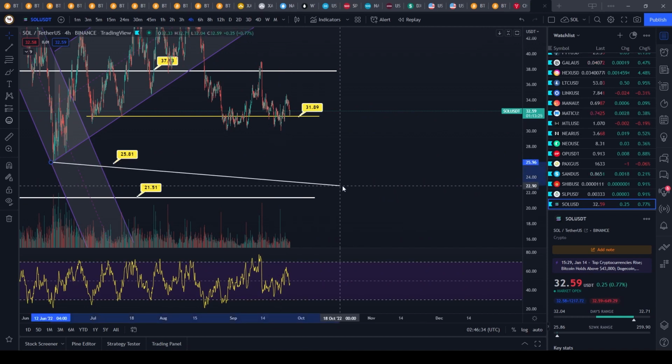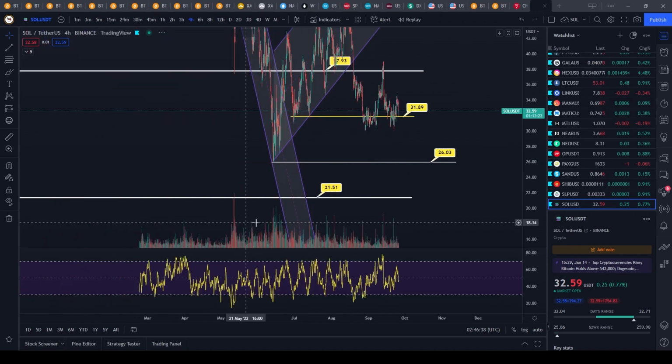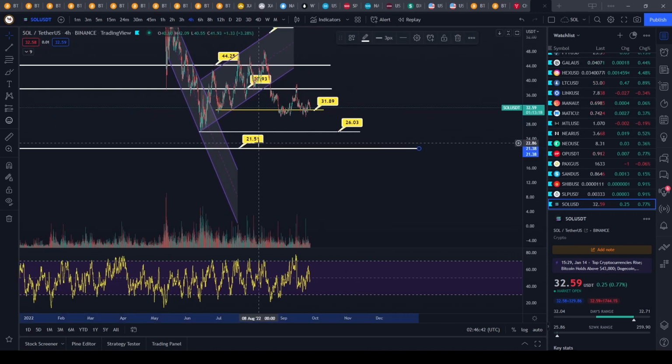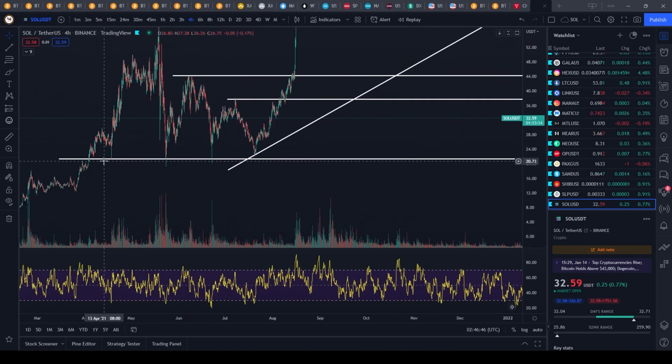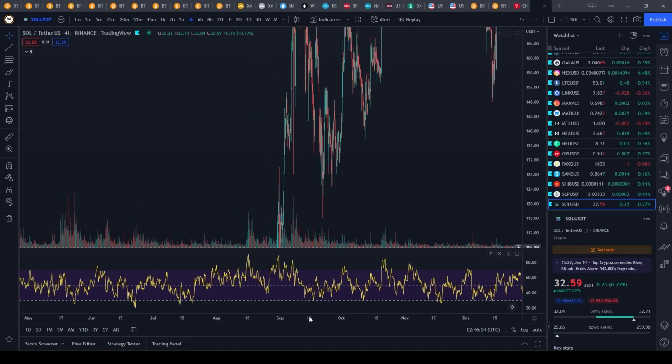If we do break these levels, your next support level to watch is going to be around $26. And if we break $26, your next support level after that is going to be $21.51. As you can see around these pivot lows, you got some pretty big bounces in my opinion. These massive wicks before it started mooning towards the upside.